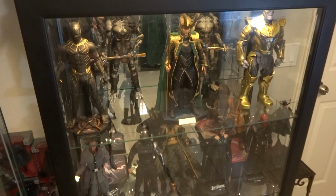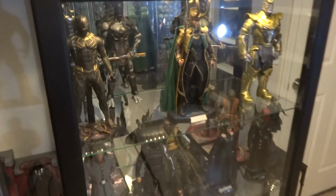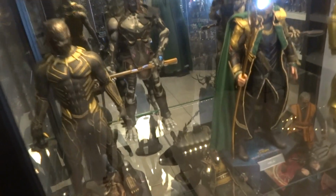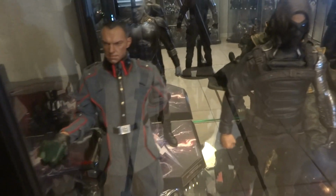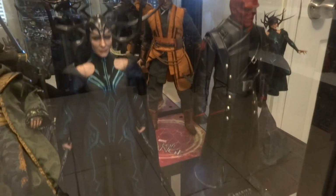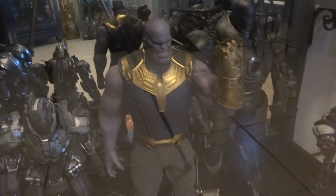Moving down, we have the Marvel villains, and we'll get a handheld view. As you can see, Killmonger, Loki, Thanos, a couple Chitauri flanking them. We go down, we've got some Red Skull, Electro, Winter Soldier, the Mandarin, Hela, Caecilius, and a Red Skull. And even further, we've got Ironmonger, Mark I of Ultron, Thanos from Infinity War.